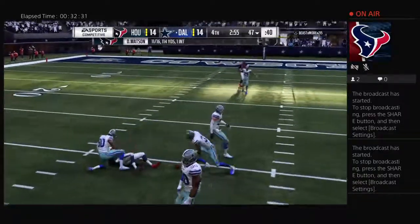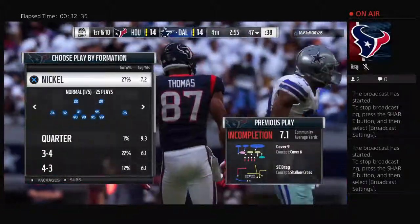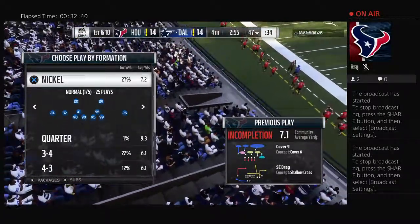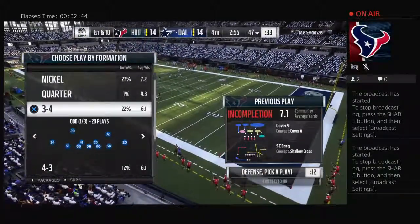And no, it's incomplete. Boy, it looked like he had it and dropped it. And the Cowboys defense is going to get the football back. He'll have a tough time living that one down. It's one thing, Charles, to drop a pass. It's quite another to drop it on fourth down.